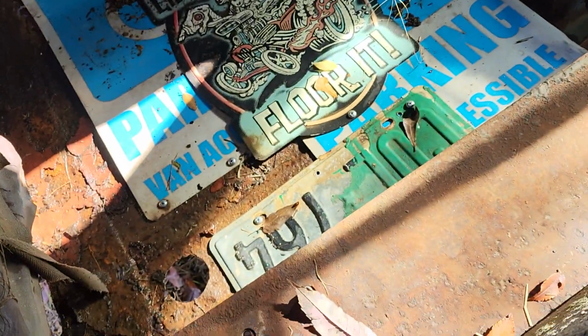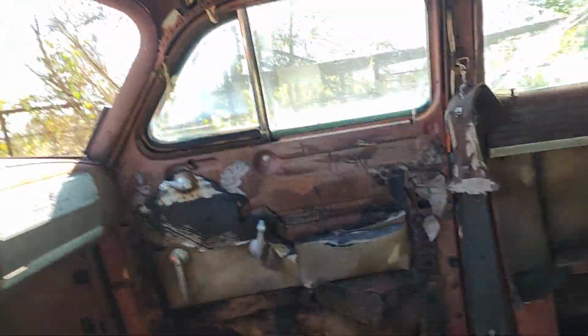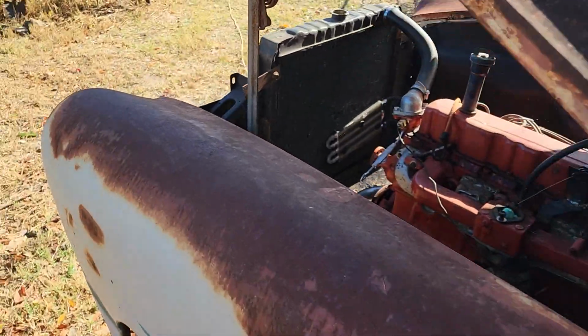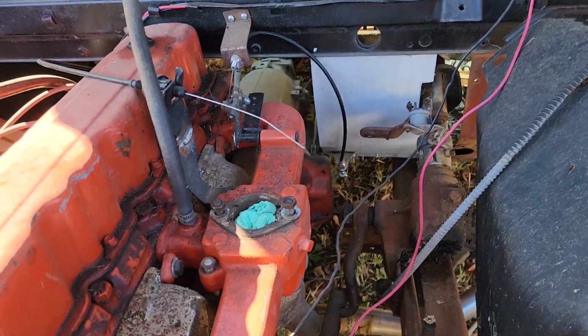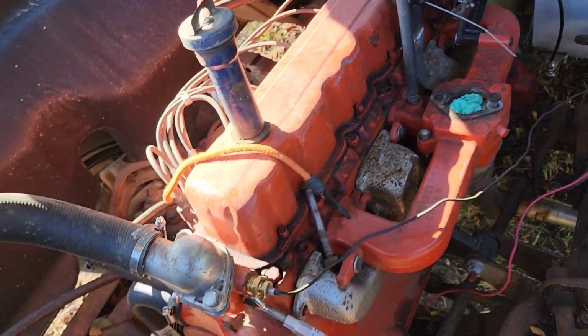We bolted stuff together, and I drove it with an open transmission tunnel and no floor, no windshield. That was my seat. Drove it to the car show, about 8 miles. Loaned my uncle the carburetor so he could start his old Chevy car. I've got to get that back from him.